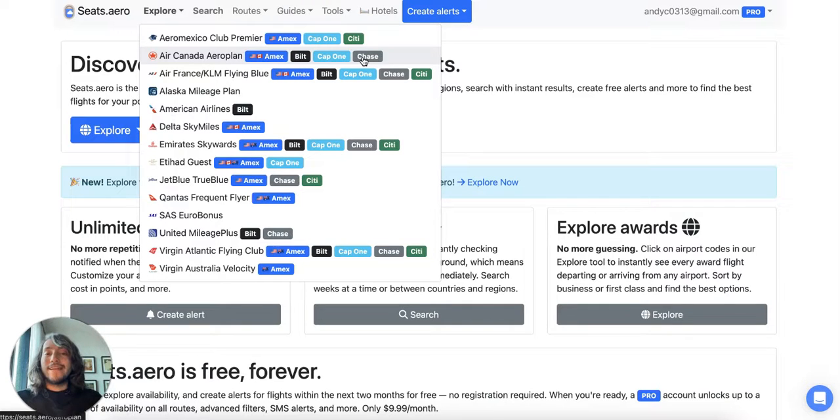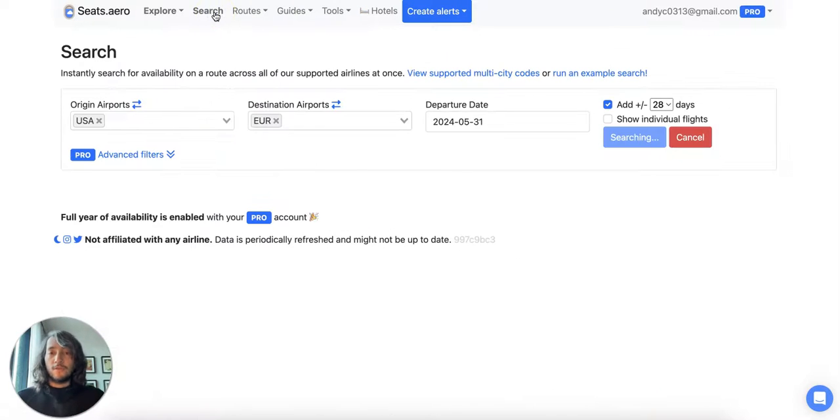So that's why you care, and that's why transferability matters, because even though you may not see ANA as a transfer partner with Chase points, for example, you can book it through Air Canada. So that concept is really, really important to unlocking the value of points that you have in your credit cards. And that's why looking for specific programs may or may not work for you. But today we're just going to use the search function, which searches all of them.